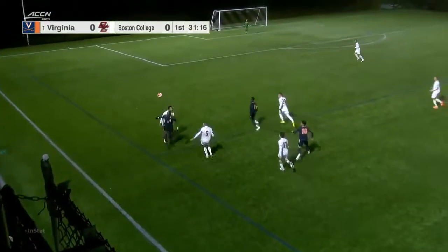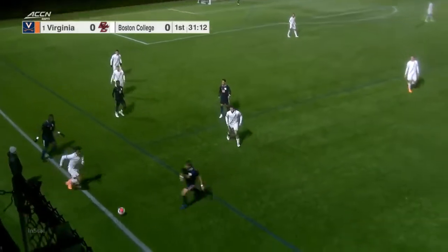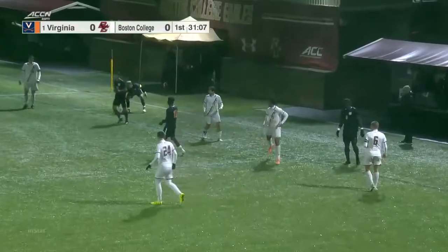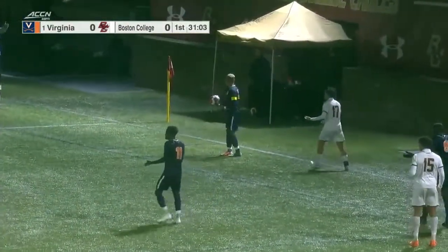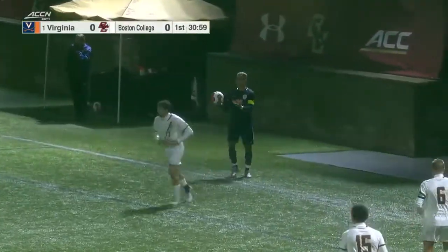Well, last week when Boston College upset then third-ranked Wake Forest, it was similarly one-sided in the first half. The Eagles then made some great adjustments. The game really turned, and they possessed the ball a lot more in half number 2, a half in which they scored the winning goal from Sigurdsson.